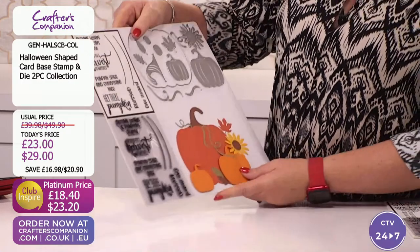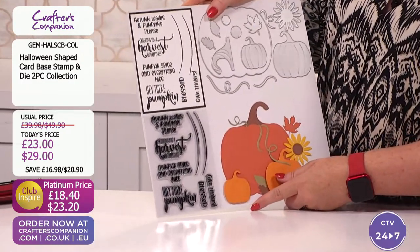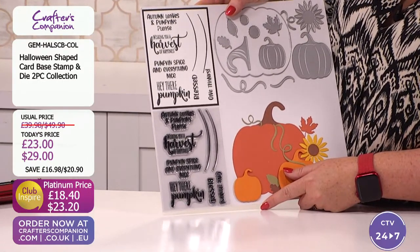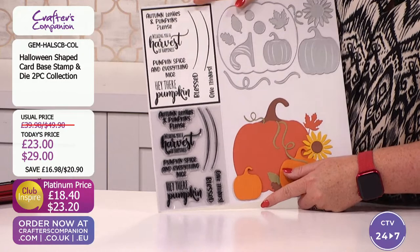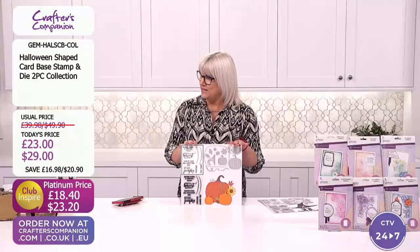In fact, look, I have to look at them to read them, but we've got wishing you a harvest of happiness. How nice is that? We've got autumn leaves and pumpkin, please. And then we've got hey there, pumpkin. Blessed and give thanks. So some really nice sentiments in there. So Jan, you've got a demo with this one.